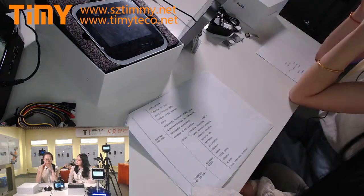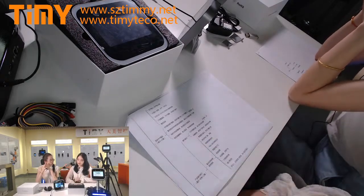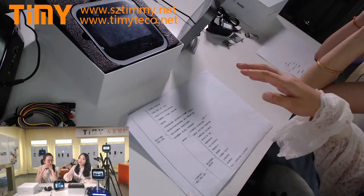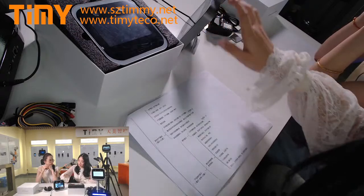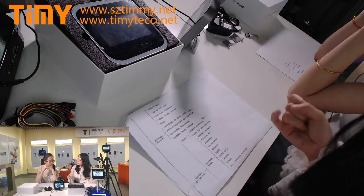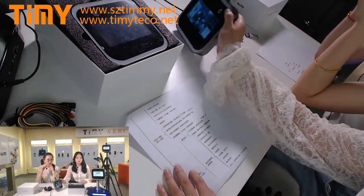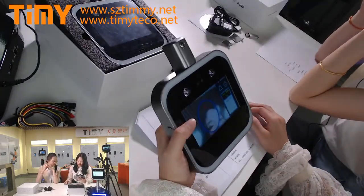So can we check the temperature data and the photos for the strangers? Yes, all of the information we can get from this device, and especially from our cloud software. This device can send data in real time to our cloud software, so you can see the people's name, time, and also pictures, all the information. We can get it in real time, right? Yeah, then it can keep the safety.